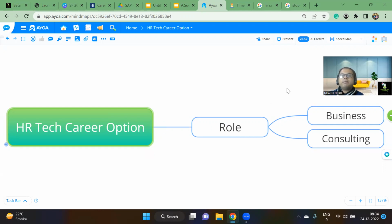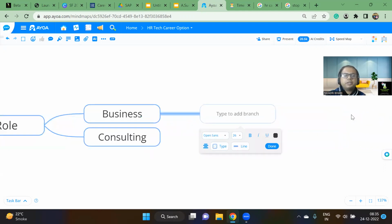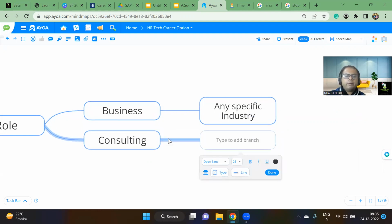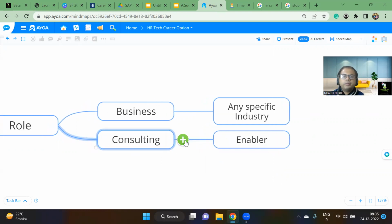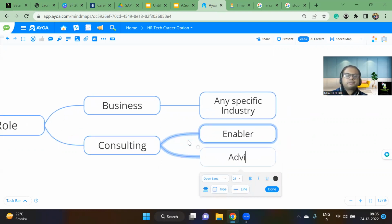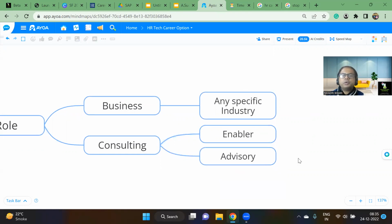When I say business, the examples can be any specific industry, and you are working from a business angle or the business side of it. But when it comes to consulting, you are the real implementer or enabler. You closely work with the business. Generally the industry deploys, or you provide advisory, which is another term I can use. Advisory roles are more external, and they work closely with a business.